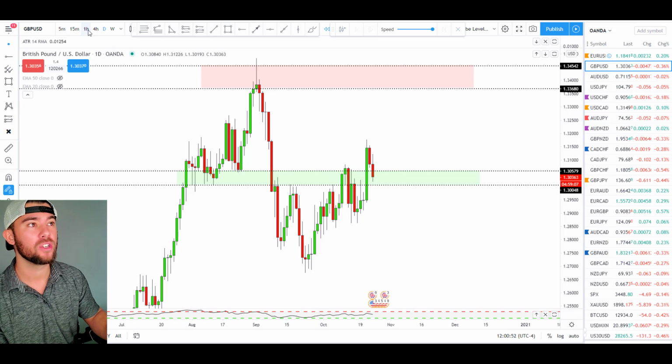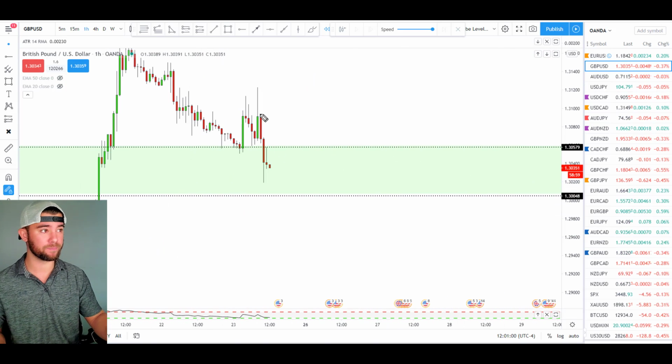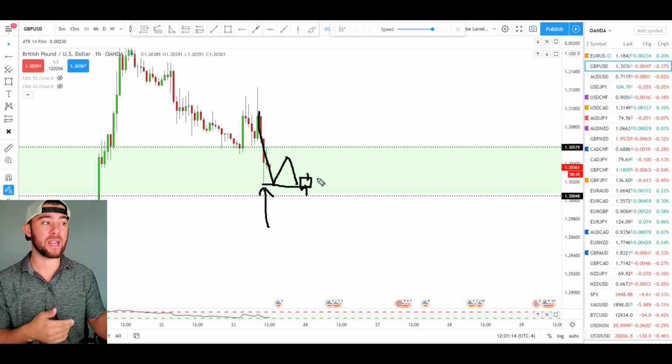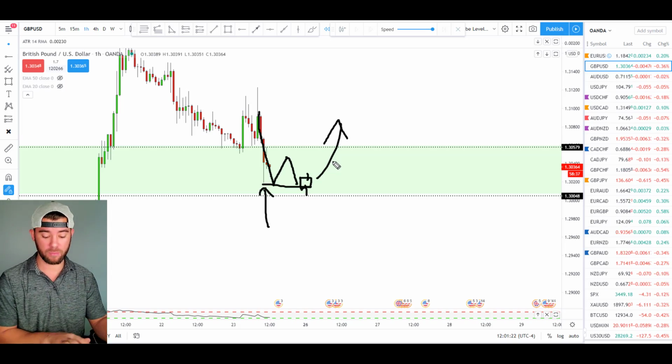So let's drop down to a 1 hour chart. This is something like I would look for come Monday when I'm planning to trade this. If this market comes down, creates a bottom, and then retests that bottom and gives me a green candle without breaking below this low over here, that shows me this is a double bottom. And if we get a green candle, that shows me buying pressure, which tells me we have a very high likelihood of this market heading higher, and I will be making a purchase on the pound dollar to buy if that happens.